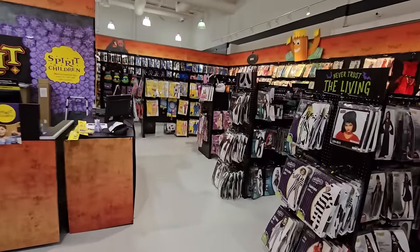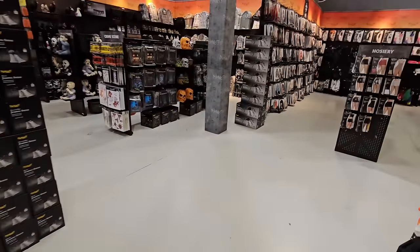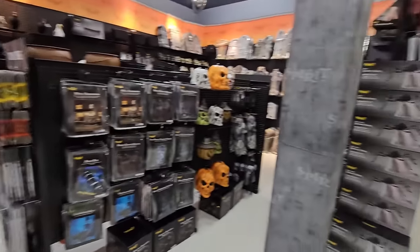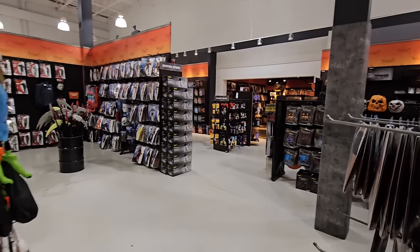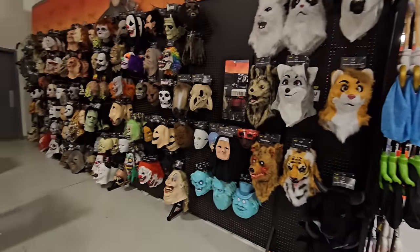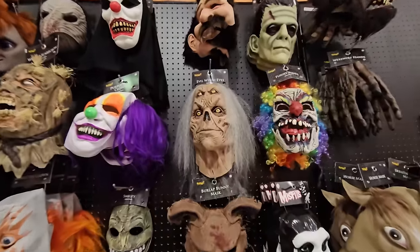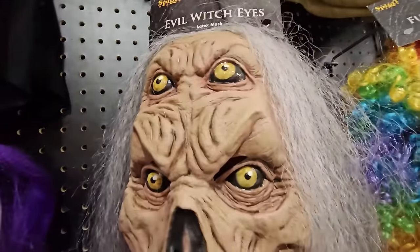All right, let's move around this way, guys, see if there are any other animatronics hiding around the corners here. And I am not seeing any, so let's go ahead and just walk around the store, see if there's any other stuff I haven't seen in other stores. I gotta say, this store is very well organized, guys. This is one of the best organized stores I've ever been in. This guy knows because he can see it with four eyes.